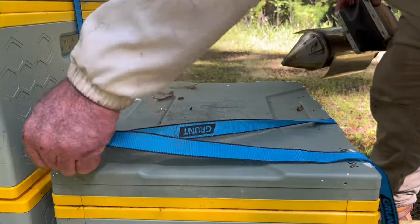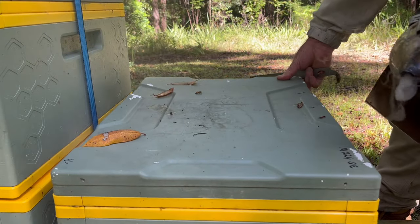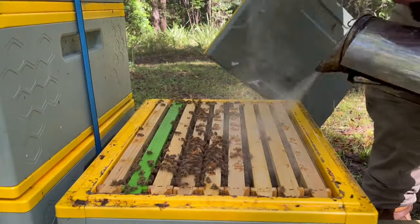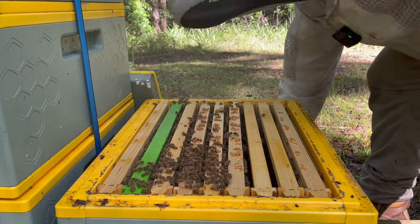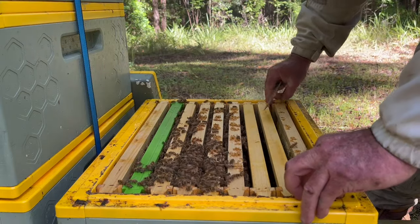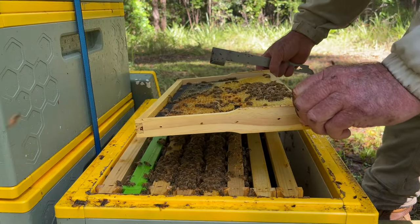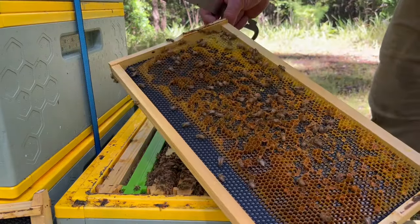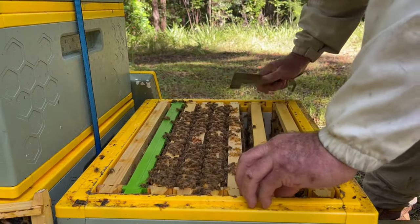Hopping into one of these smaller hives here again, just to see what the issue is. Even though it's a little bit better than the last few I've been looking at, we'll still put a cell in it and keep this queen. This is just one that's been getting knocked around a bit by beetles, so let's have a look at this. See, they've got in and cleaned up all that pollen that was in there.